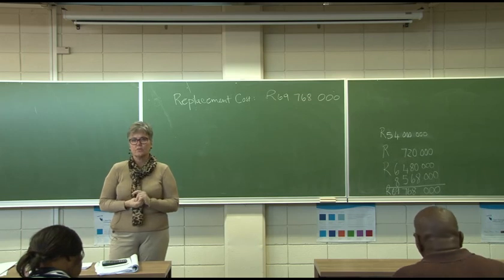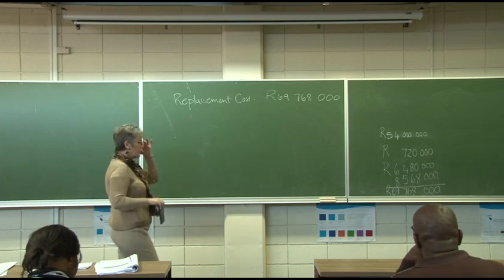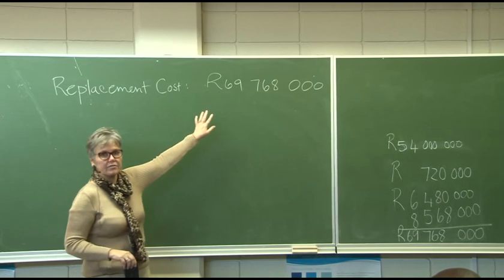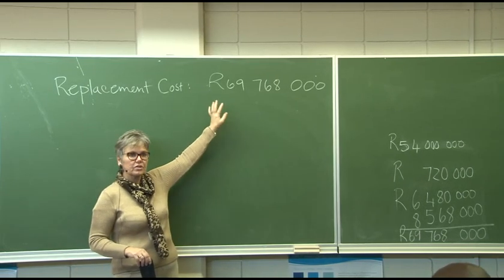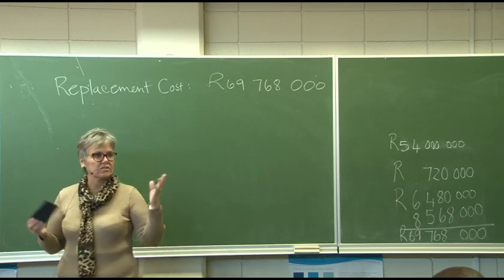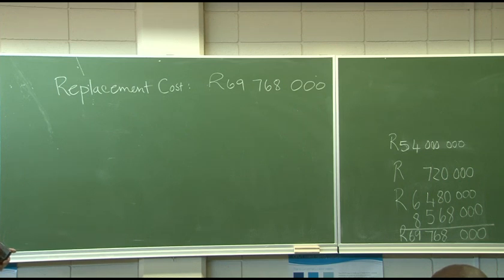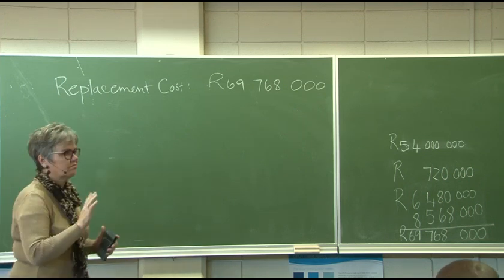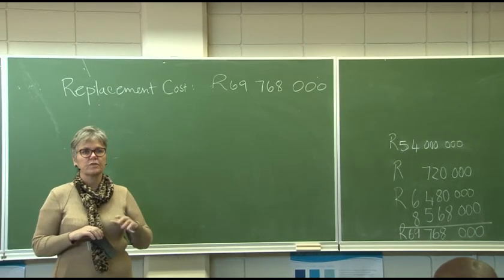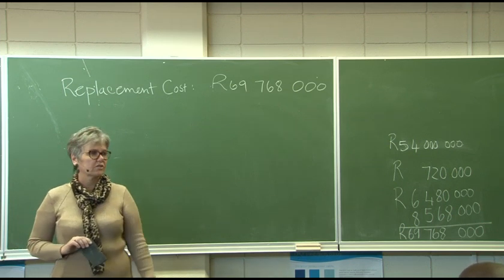So let's continue. We're busy with the insurance calculation, and we have done the calculation up to where we have determined the replacement cost of this property as at, say, today's date. Now, people, common sense tells us, if this building burns down tonight, we will not be in a position tomorrow morning at 8 o'clock to start rebuilding.